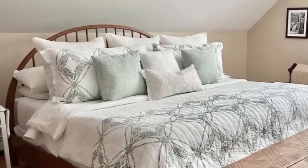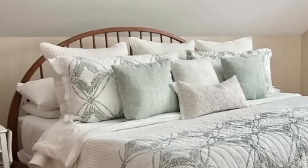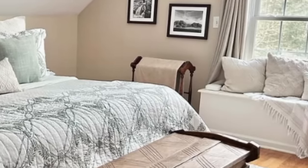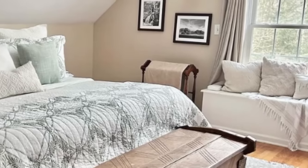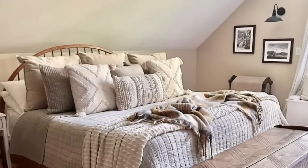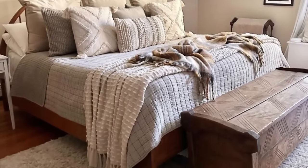The bench below the window provides a functional and inviting seating area, perfect for enjoying the view outside or simply relaxing with a book. Overall, the combination of the arched window and bench creates a cozy and inviting cottage-style bedroom.